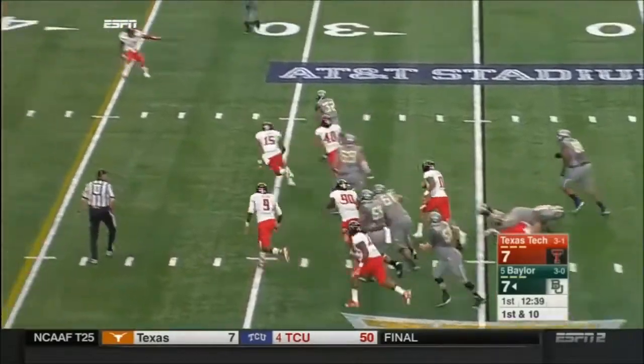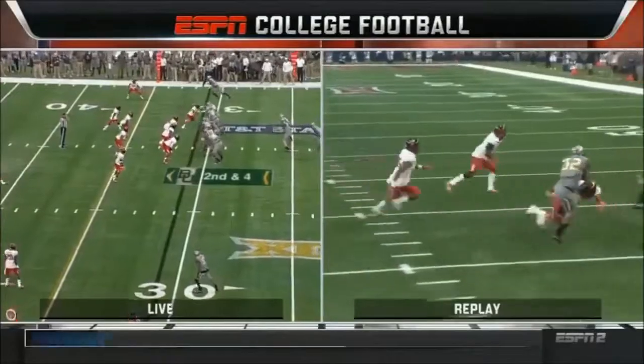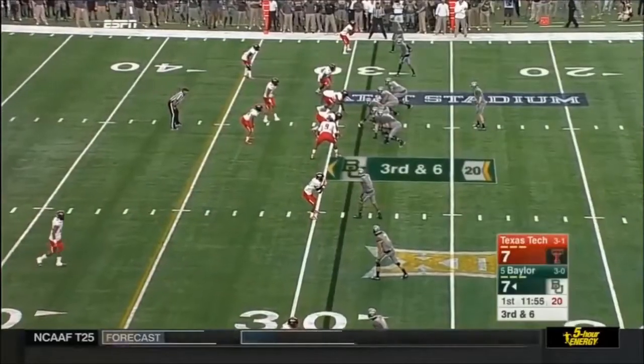They run it on 1st down. Here's Linwood into the secondary again. Brought down at the 30-yard line. McGowan in this football game. Taken down in the backfield is Cole. That they need to compete in this game.